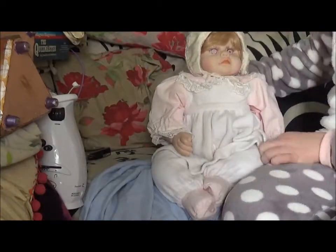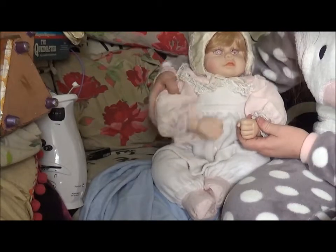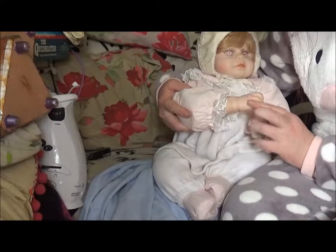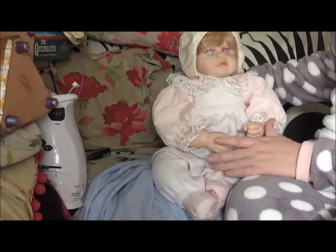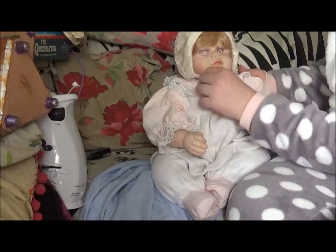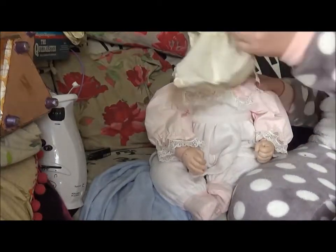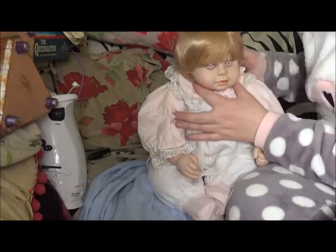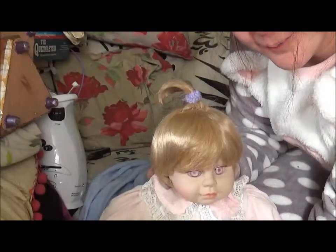But I'll just give you a general appraisal of the doll, and I am getting some feeling of her. Not a great amount, but let's see now. She has this bonnet on. I do like the bonnet, that's quite cute actually. Oh look, her hair's in a little ponytail. If I hold her lower down, you see the little ponytail on her. Oh!